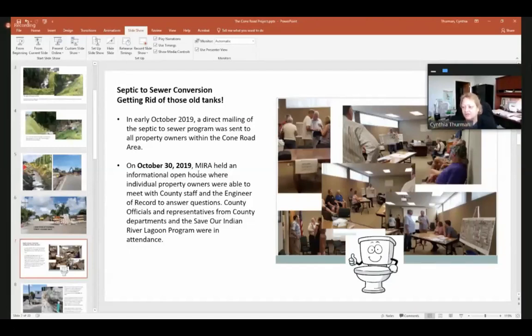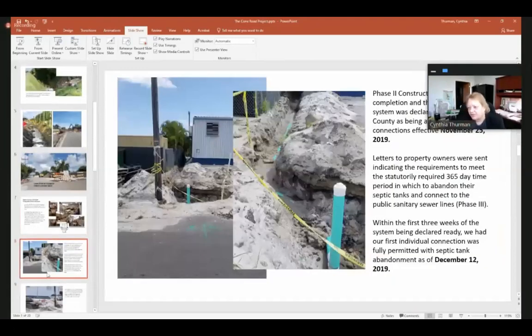Brevard Delivers, the county's annual report, quarterly report actually. We did quite a bit of reach out. We did site visits, we walked the streets, we contacted plumbers individually, we did quite a bit of work. So as it moves through 2019, November 25th is when we actually were able to declare the system ready.